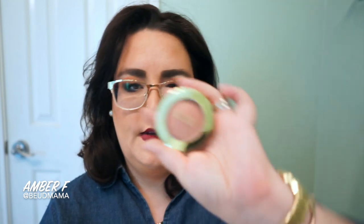color is just divine. So again, if you're interested in this, it is a new color. It's number 15, Sunset Passion. Really, really pretty. But it doesn't look that much different than some of the blushes that they've released.